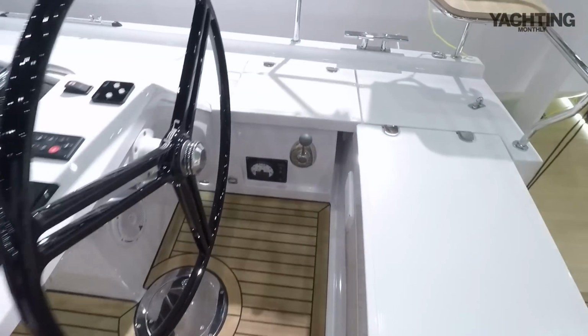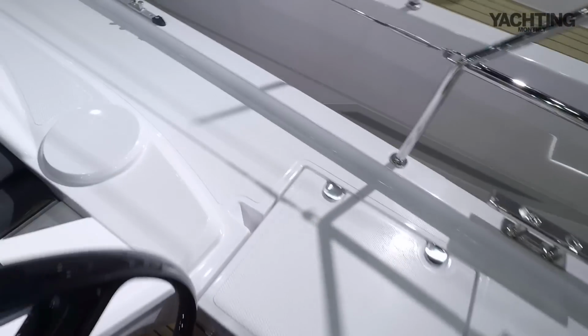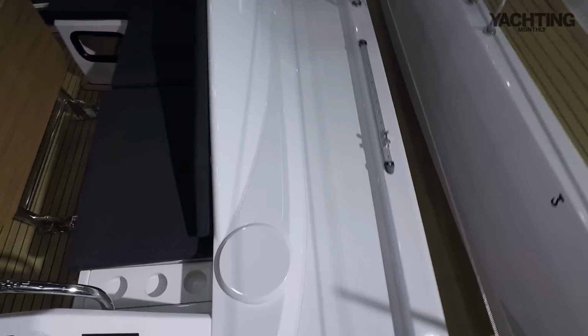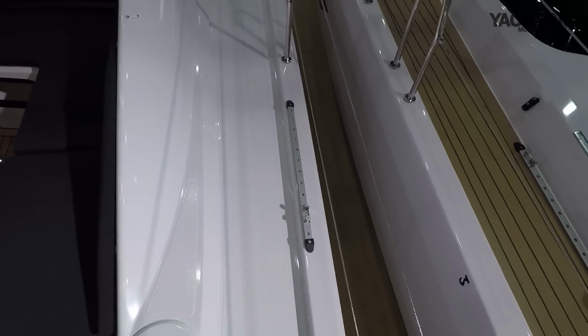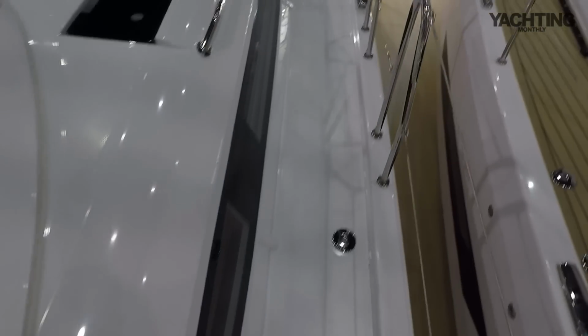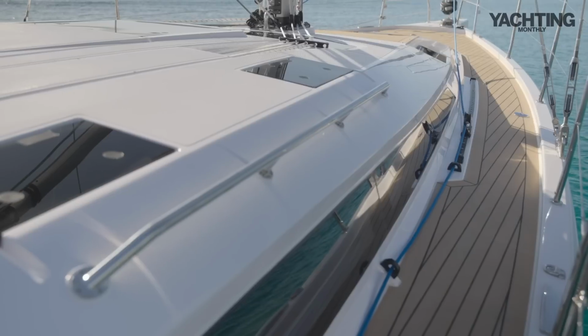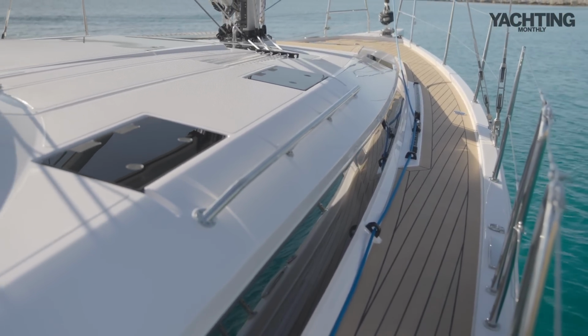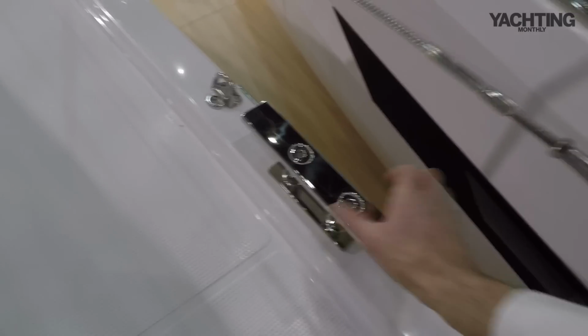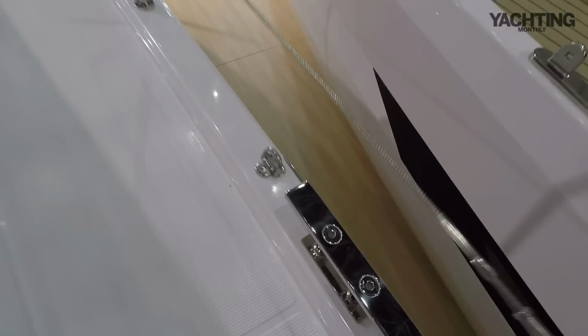Right, coming up on deck, a little bit of a step up, but you can come around the wheel nicely. That is a little track for off-wind sails, little sheeting position. And then coming forwards, you can see we've got these really nice wide side decks, chain plates. That's a really good solid deck gear here. You can see that's a massive solid stainless steel mooring cleat.